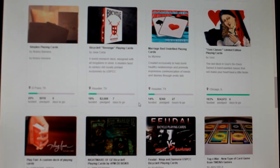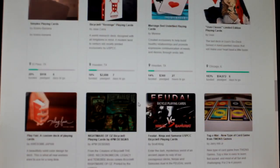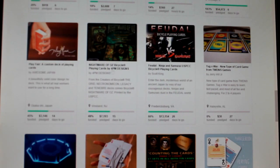Marriage Bed Undefiled playing cards, which I have yet to see any artwork on. 14% funded, 27 hours to go. Not going to happen. I'm actually surprised it's up to 14% funding because before it had like $10 and now it's got $360. What the hell happened? Either way, it's not going to happen, and it just doesn't make much sense for a deck of cards, I guess. USPCC Classic, very well funded, 6 days left. It's doing the best financially out of every deck on Kickstarter with almost $55,000 right now. Definitely check it out. It's the last deck to do it, so definitely check it out.